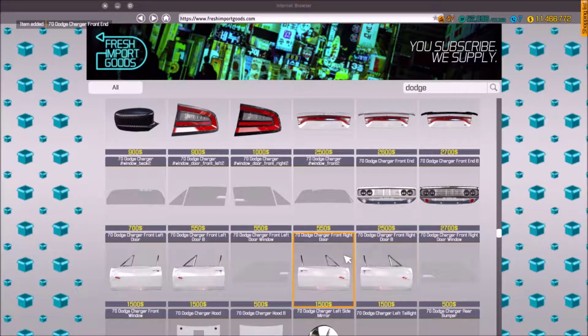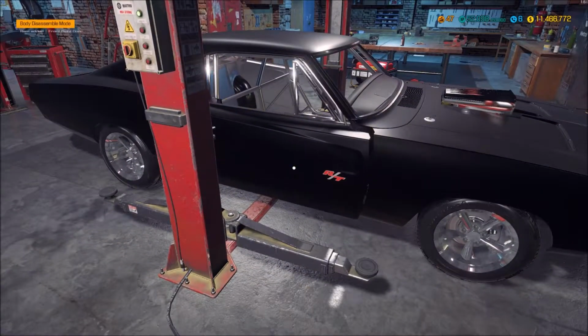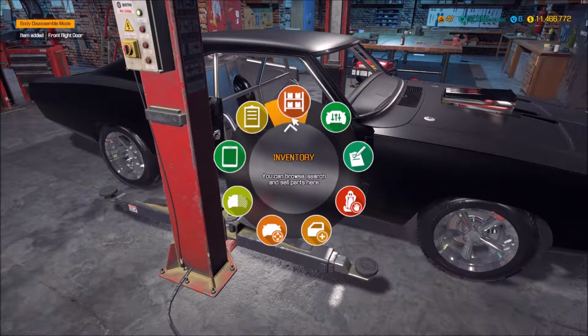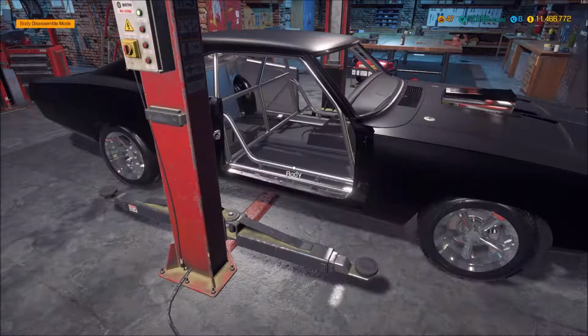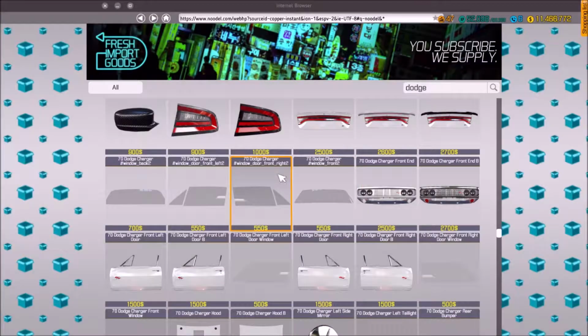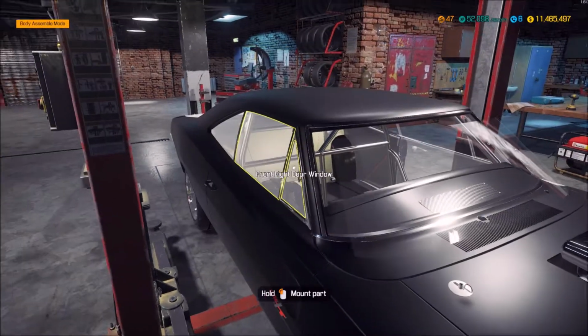Alright, so I'm not sure what the difference is in between these two doors. I really don't. So let me take a look at this door in my inventory and find out what door it is. Just a regular door, it looks like. Don't know what the B door is, but that's okay. I don't need to know. Alright, we should have all the pieces to put this puppy back together. We'll get the interior going too here.